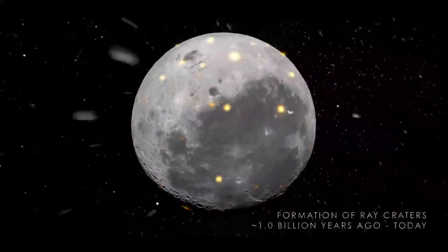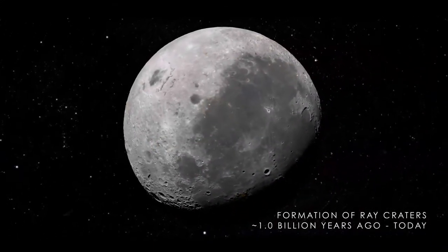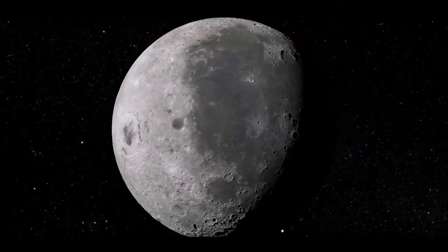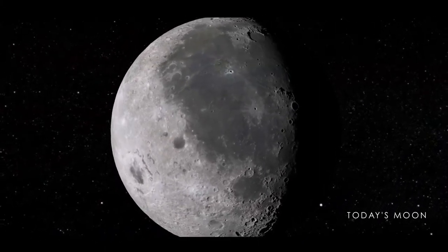Finally, we arrive at the moon that we see today. Though the surface continues to be affected by impacts, the rate has slowed down drastically, to the point where the moon appears unchanging to the human eye, as a permanent record of its own history, and a glimpse of how craters may have formed here on Earth.